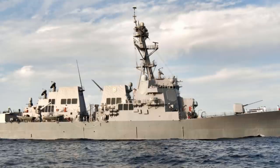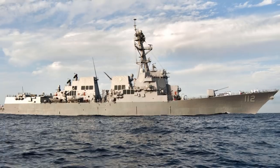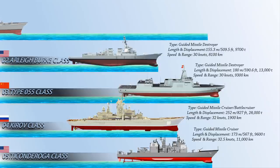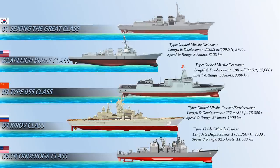Powered with four General Electric LM2500 gas turbines, each generating 19,570 kilowatts, coupled to two shafts, each driving a five-bladed reversible controllable pitch propeller, it provides a speed of 30 knots. And now the most powerful guided missile ship in the world is none other than the Sejong the Great class destroyer, also known as KDX-3, which is a guided missile destroyer of the Republic of Korea Navy.